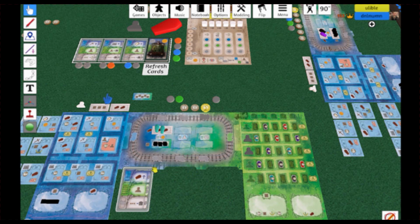There's one that lets you, when you pay for your staff, it's cheaper. There's one that when the train gets to the cemetery, you can get money if your mourner cards are filled. And there's one that allows you to move your train farther, depending on how many cards you have already installed in your train.